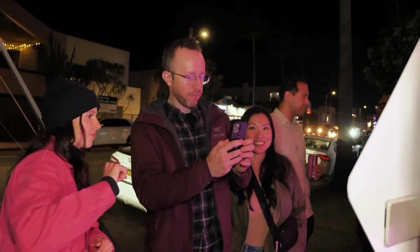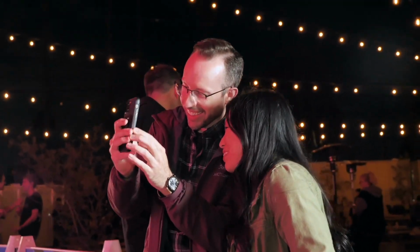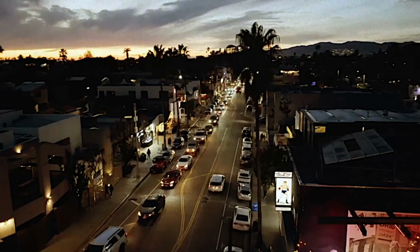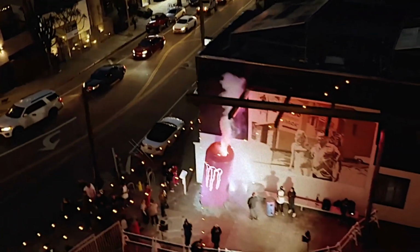So all you do is you walk up, you scan the QR code, you look at the can and it jumps to life. It's really pretty impressive technology. Today, right off of Abbot Kinney, there is this 12-foot replica of a Monster Energy can to represent the new flavor, the Ultra Fantasy Ruby Red.